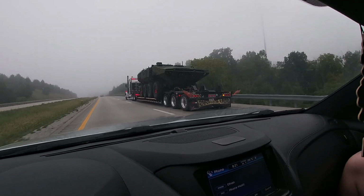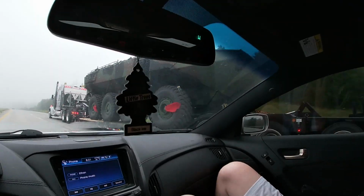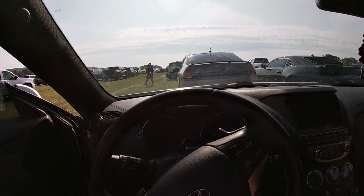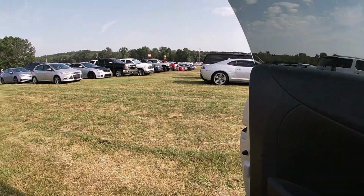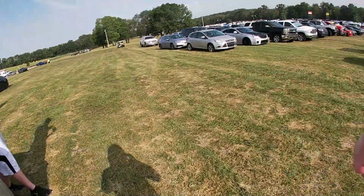I don't really know what this thing is right here, but there's pretty much a tank on this trailer is what it looks like it is. Oh my god, dude. Alright, so we just pulled up to LS Fest. I guess let's see what we can find here. I'm not really sure what we're gonna do first, but we'll just go see what's going on.